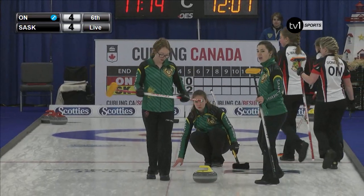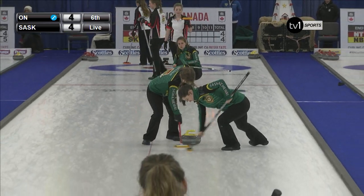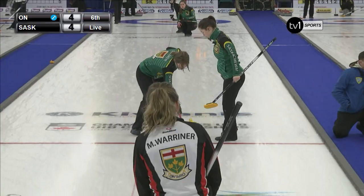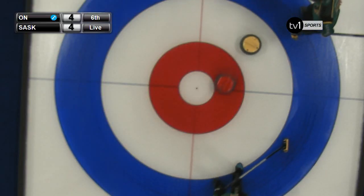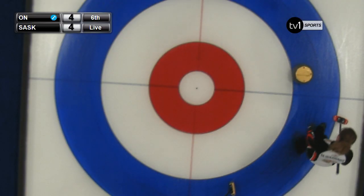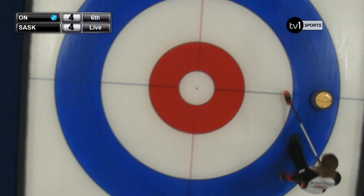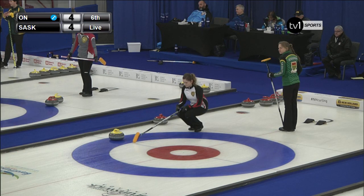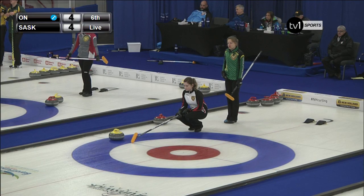Well, something must have happened for Northern Ontario because you can hear the moose calls. The moose calls. They're sitting 3 right now. I think he just made a really nice double. Yeah. And on our sheet, nice shot by Saskatchewan. They just rolled a little bit. So yeah, rolled over towards that. Maybe rolled a way that they weren't really planning on, but we'll see what happens.